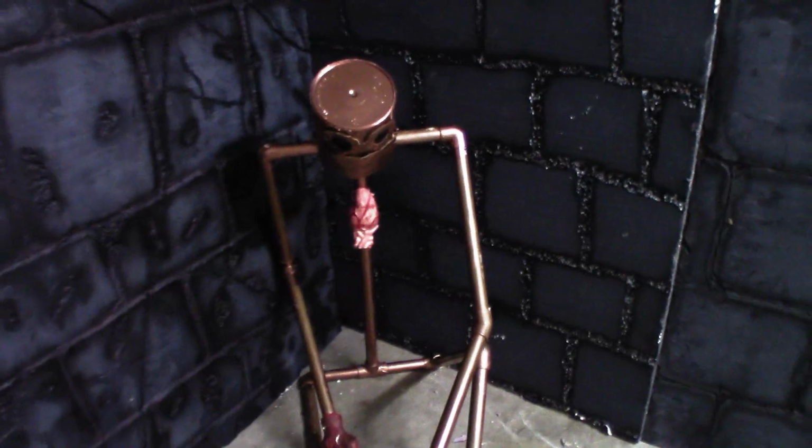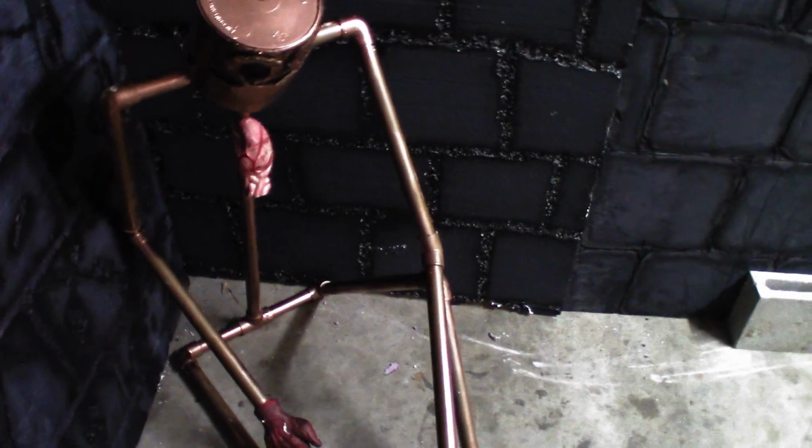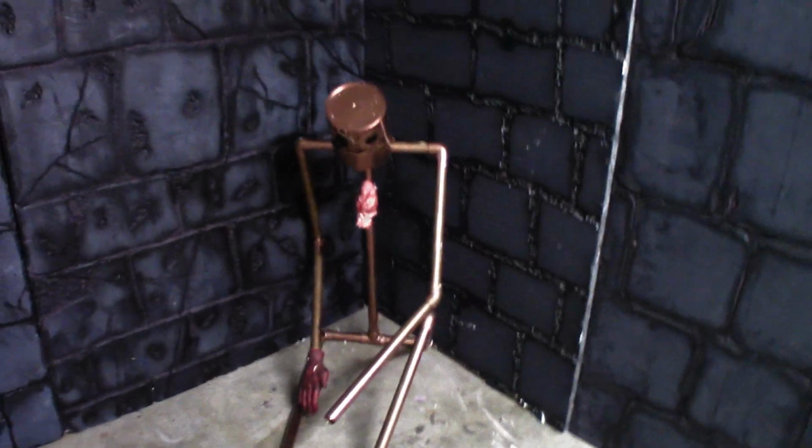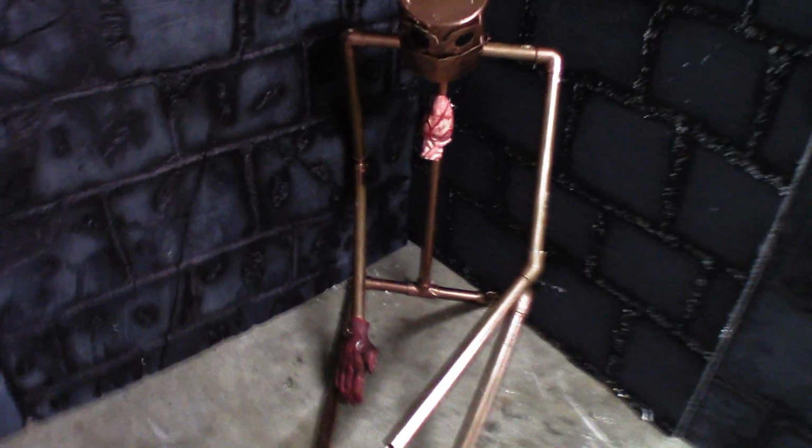Say hello to Rusty. He's not fantastic, but in the dark he's creepy. I've seen him in the dark. He's definitely very creepy in the dark. So you'll understand his story more once his haunt film comes out the day before Halloween, but there he is.